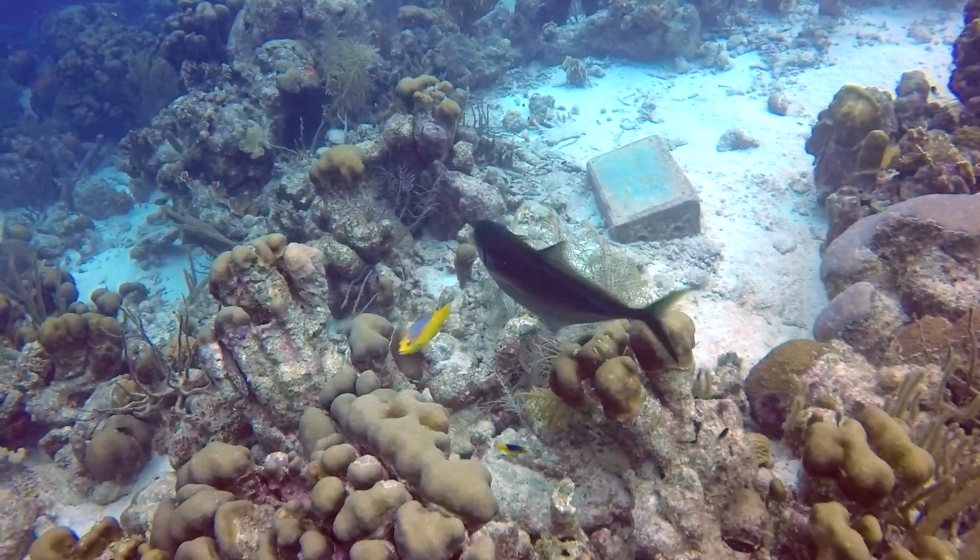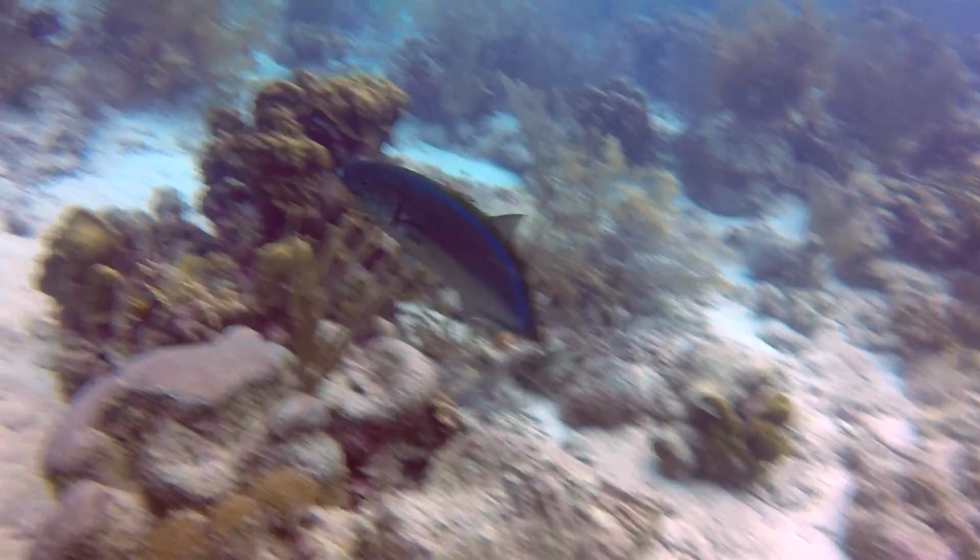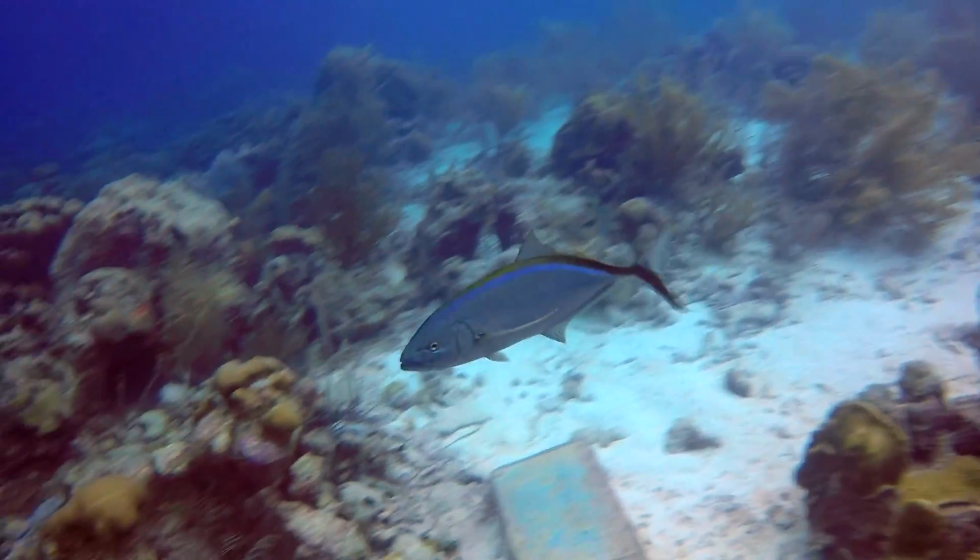Want to see a neat trick? The barjack is almost black while hunting on the bottom of the ocean. Watch it change back to its normal silver with a blue stripe as it leaves the area.